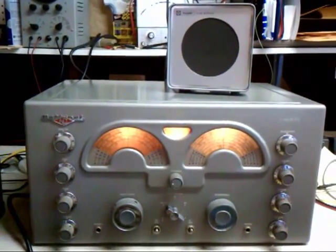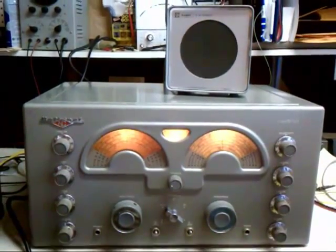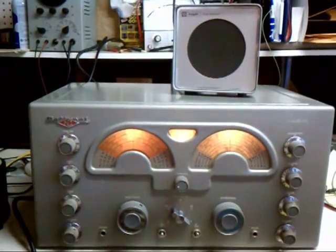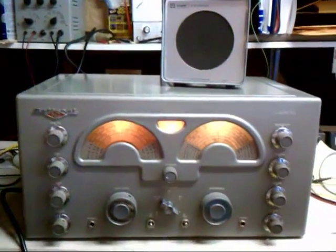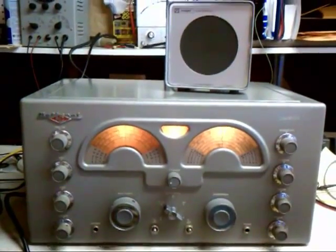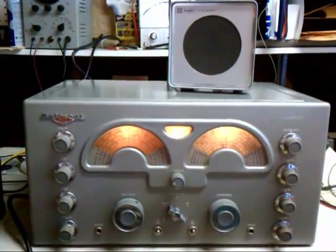Also, I didn't mention it earlier, but an interesting thing about this receiver is that it also has the amateur 6-meter band. So that's kind of neat. Working with my Viking Ranger 2, it means I will be able to do 6-meter AM.